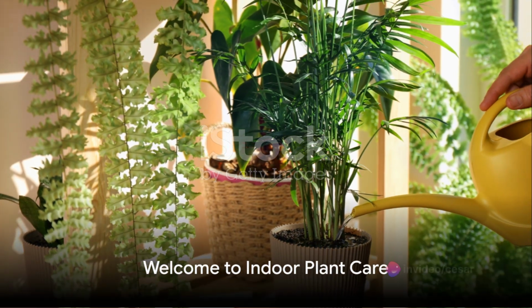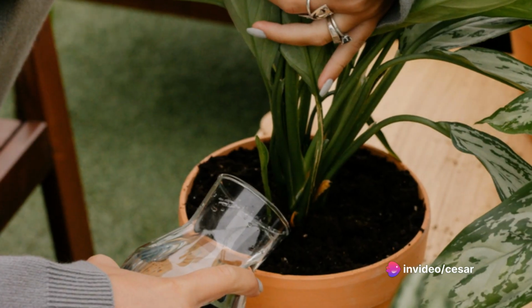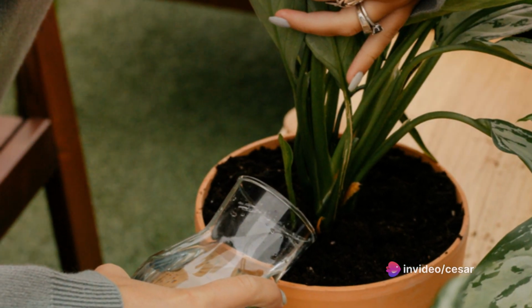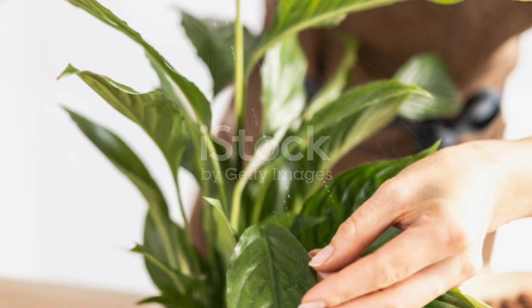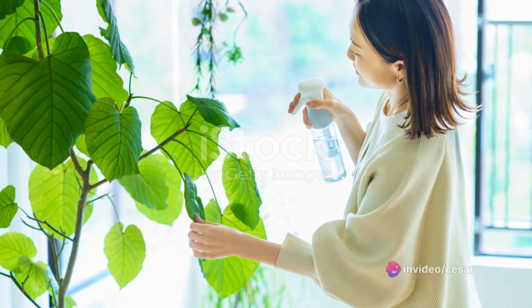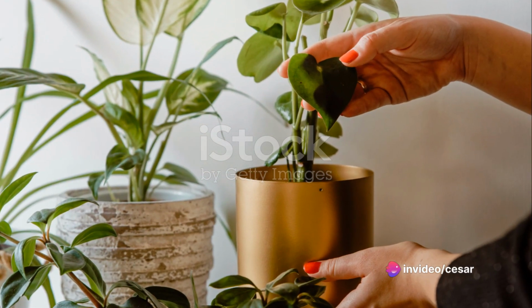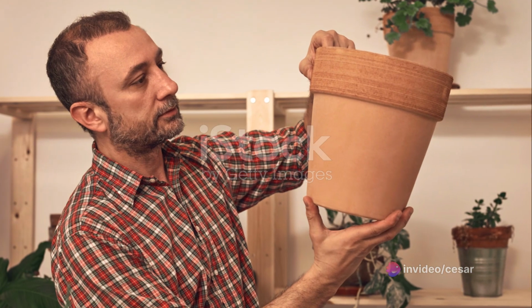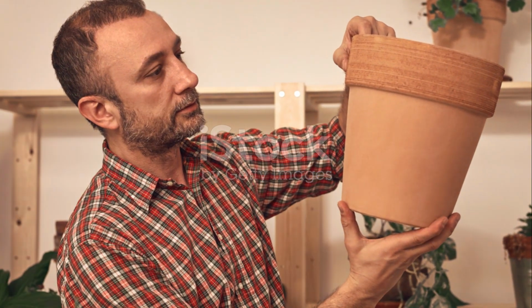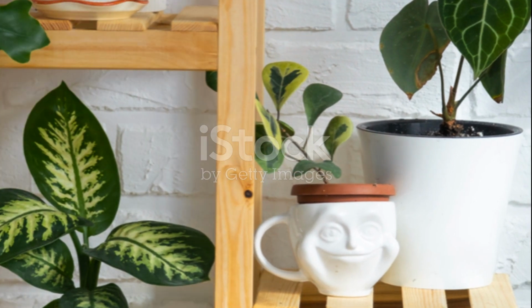Ever wondered how to keep your indoor plants thriving all year round? Welcome to the ultimate guide to indoor plant care. In this journey, we'll delve into 10 expert tips, from air purification to pest control and everything in between, to help you foster a lush indoor garden oasis. With these tips at your fingertips, you'll be nurturing your green friends like a seasoned botanist in no time. So let's dive in and start our journey to a greener indoor environment.